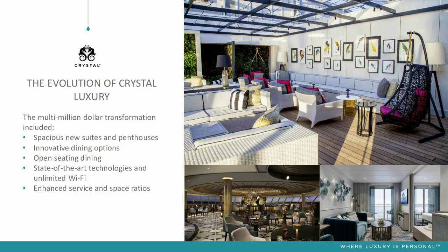One of the first things we did is we introduced more suites, more penthouses. This is because these are really popular on Crystal. And in the luxury market, the demand is definitely there for people that want larger suites with big walk-in wardrobes and a private butler experience. So we introduced our Sea Breeze penthouses, and you can see that down in the bottom hand corner there. They're really light, really contemporary, with lovely big walk-in showers. So they're very, very popular for introducing a new client to Crystal.